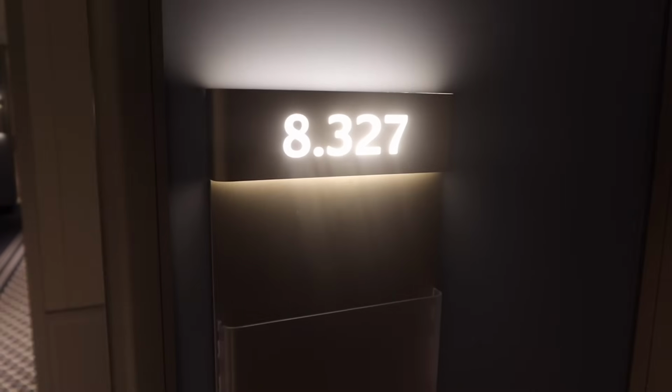So lots of you have been asking me on Instagram to see an accessible cabin and to see an inside cabin. So I'm going to go and look at those now. So let's go. I'm at 8327 first of all, which is an accessible cabin. Tap your key and the automatic door opens. Then I pop my key in there.